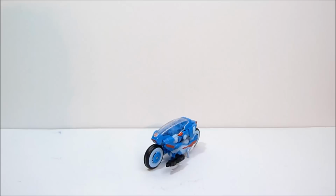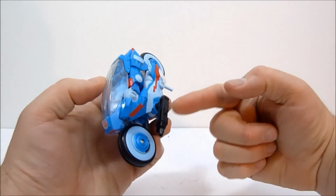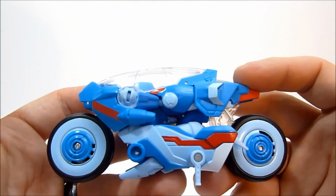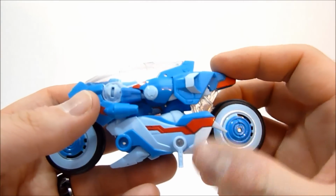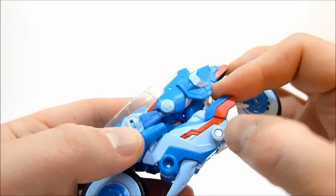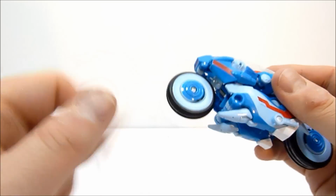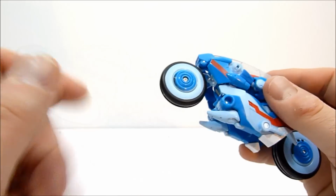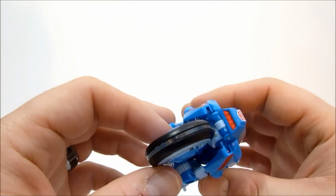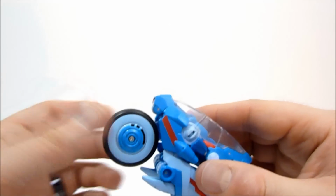Alright guys, so here we have Deluxe Generations Chromia in her motorcycle mode, and as you can see, her gun does fit right on the side there. We'll just pop that off for a moment. So here she is from the side. She's got the same little kickstand that RC had, and it just folds up like that for storage. Wheels, free spinning. Not the most free spinning wheels that have ever existed, but pretty nice nonetheless. And the front, because of the way it transforms, can actually kind of rotate. You do get some steering out of that as well.